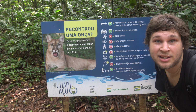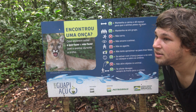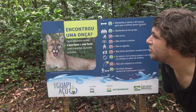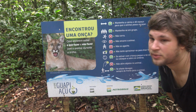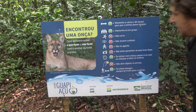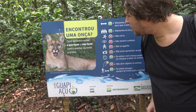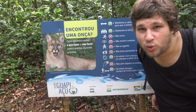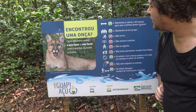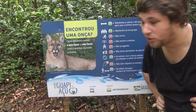Here, kitty, kitty, kitty, kitty. Yeah. Mountain lions are a thing here in Brazil, although you have to be really lucky or unlucky, depending on your perspective, to see one. I think in Portuguese they're called uma onça. Oh no, wait, uma means one, I think. Or an. I think it's called onça parda or something. Onça parda.